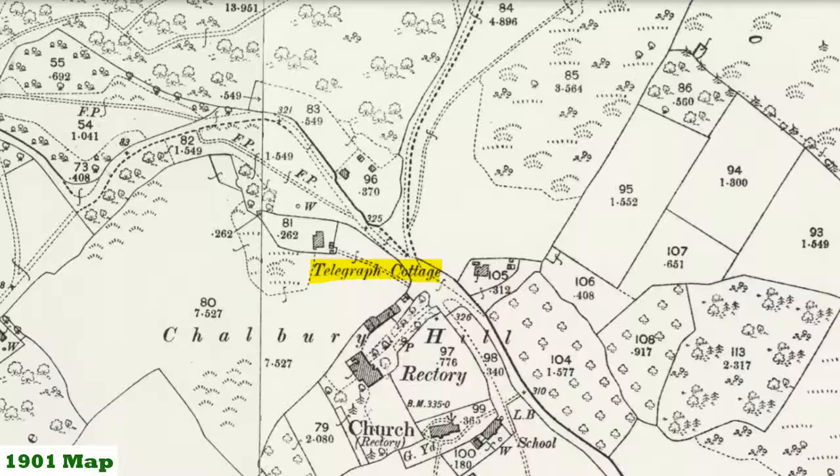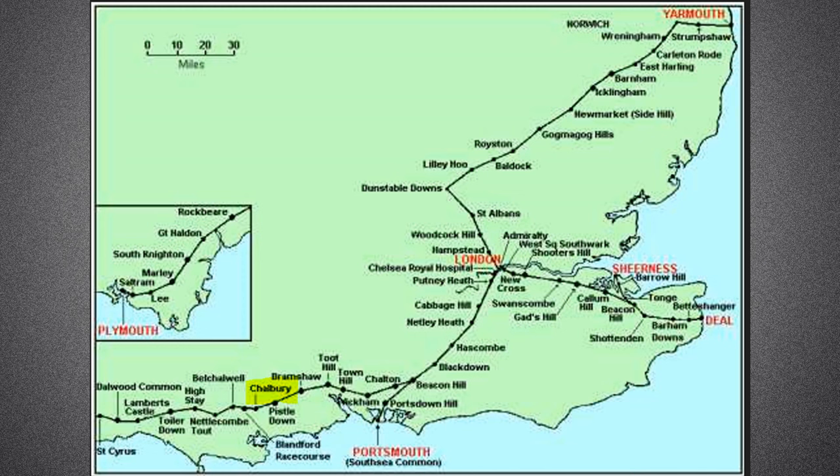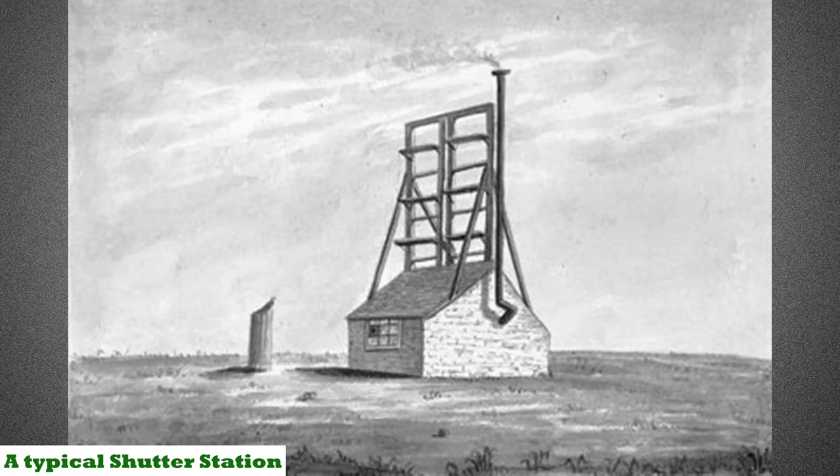Well, just before we leave Chalbury, there's one more thing to look at. Well, sort of, it's not there anymore. But if you look at a 1901 map, just over to my right behind that bank, there was once a cottage called Telegraph Cottage. Now, during the Napoleonic Wars, there was a system for conveying messages between the Admiralty in London and naval bases. It was called the Admiralty Shutter Telegraph System, set up in 1795, where shutter stations were located every 10 or 12 miles along a route from London to the bases.